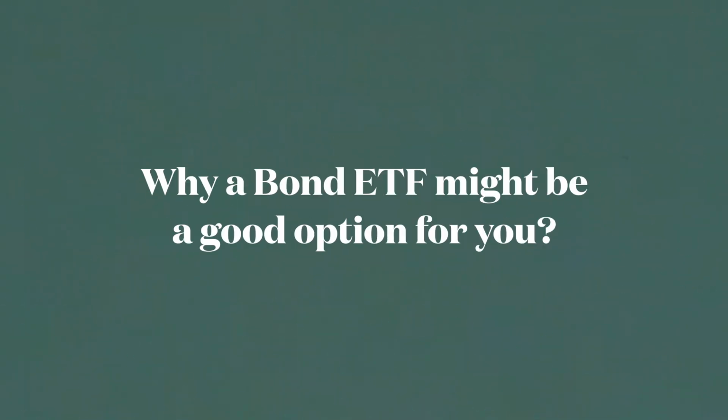Now let's talk about why a bond ETF might be a good option for you. A bond ETF makes it easier for regular people like you and me to invest in the bond market. These ETFs are usually less risky compared to other types of investments, and you can buy or sell them easily just like stocks during the trading day. Plus, you don't need a lot of money to start. Unlike buying individual bonds, you can invest in a bond ETF with a smaller amount. Some places even let you start with just $1.